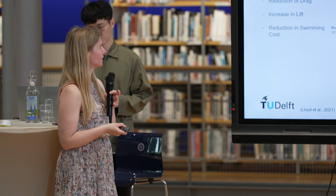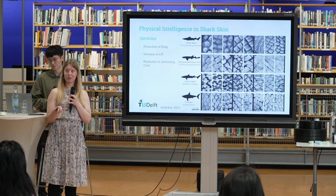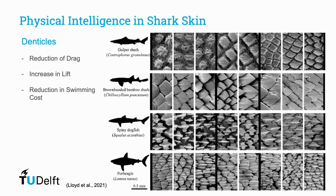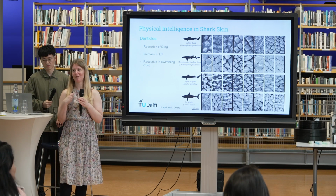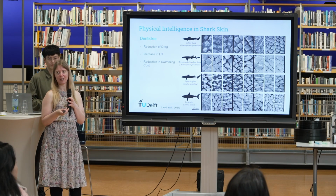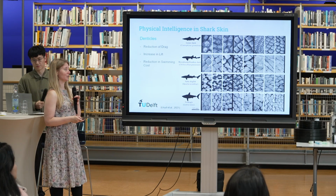He does a lot looking into shark skin. And shark skin is actually very interesting, with a type of scales called denticles. And these denticles actually reduce drag, and they have also been shown to increase lift and reduce the cost of swimming. It's more energy efficient. So we found it very interesting because for me in the medical world we want less drag in the blood vessels, and also of course in ships and other maritime applications it's very interesting to have this property.